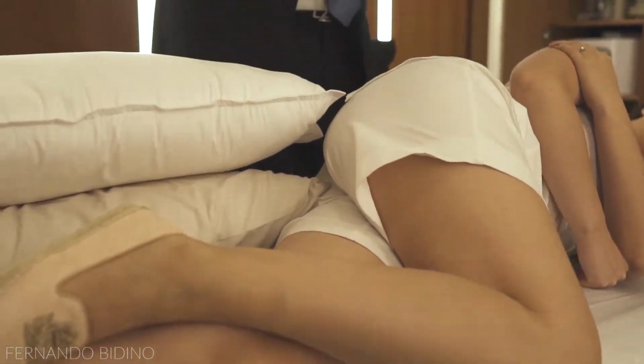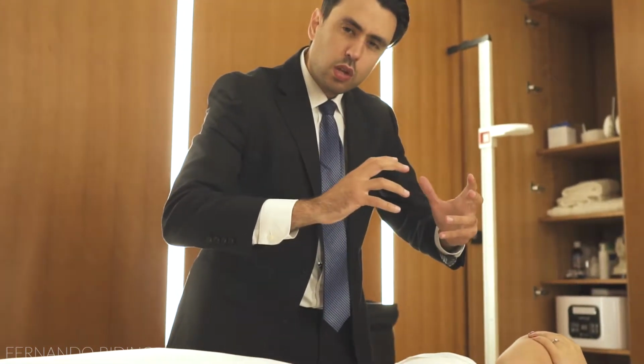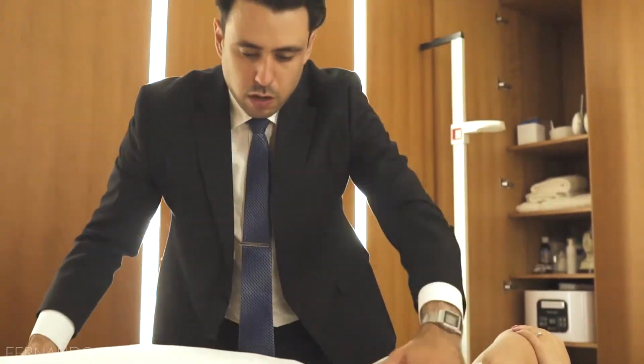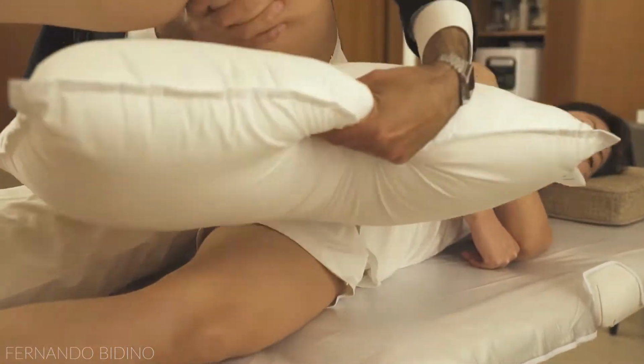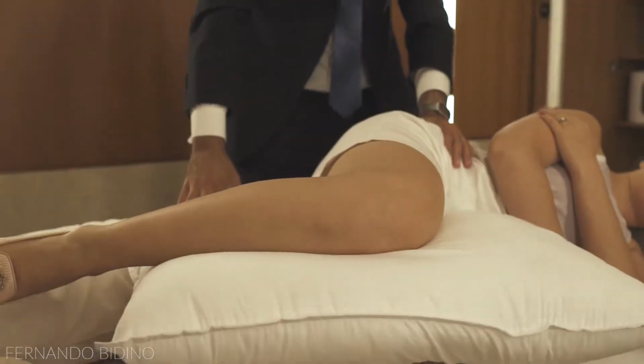Okay, now lower back and the spine doesn't like the twist movements. It's okay with flexion and extension. As soon as you introduce torsion and twist, it really can damage the discs. So for the lower back, you must place a pillow right between the legs, okay? So we avoid any twist.